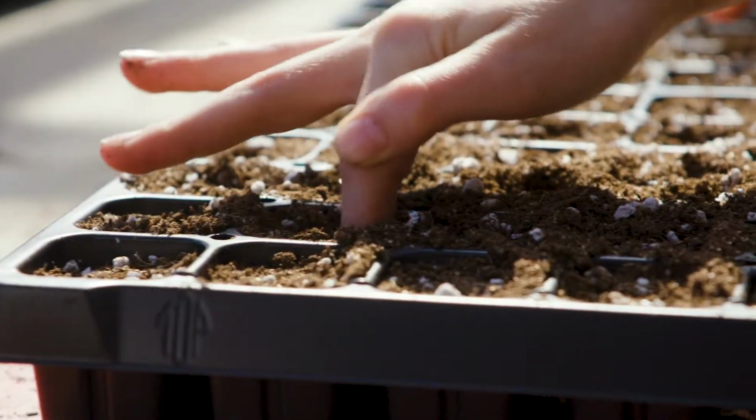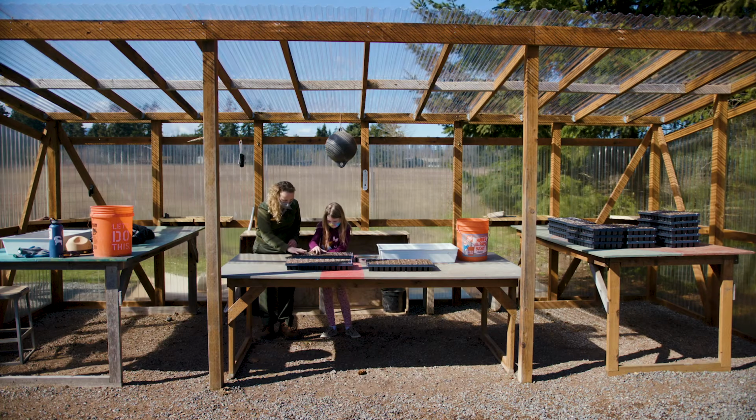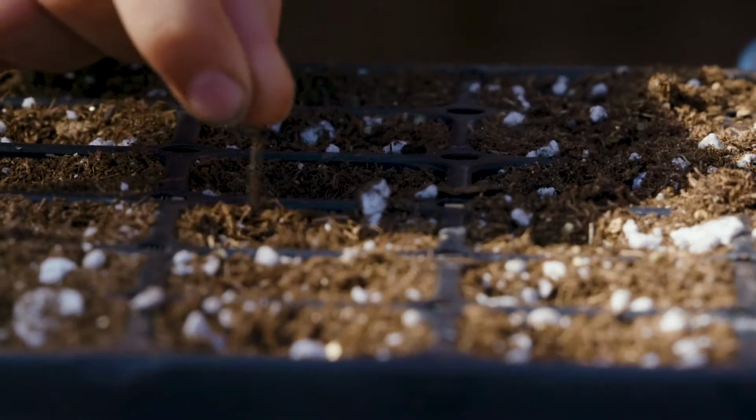This work, growing native plants from seed all the way to starts and then putting them in the park, is very important in that ecological sense. All right, I think it's packed in. And for the visitor experience, of course.